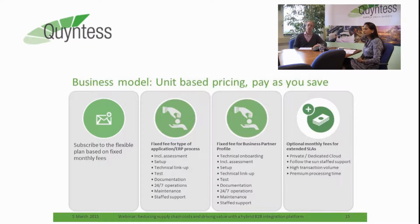Lastly, we offer some premium service level agreements, for example, allowing customers to opt to run this in a private cloud, or to have extended staff support 24/7, or to provide some high volume capabilities, specifically very high volume capabilities as a special additional service. So those things are very transparent, and the customer always knows in advance what he's getting himself into.